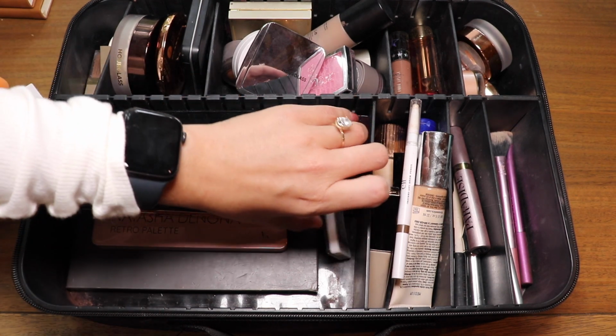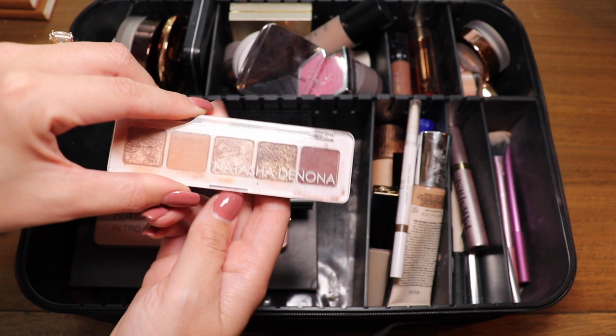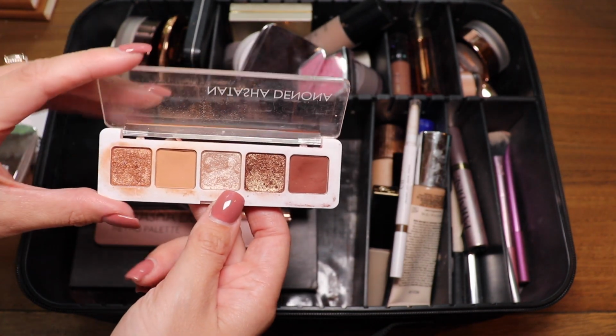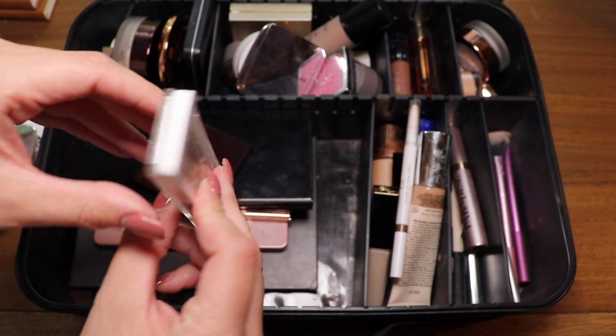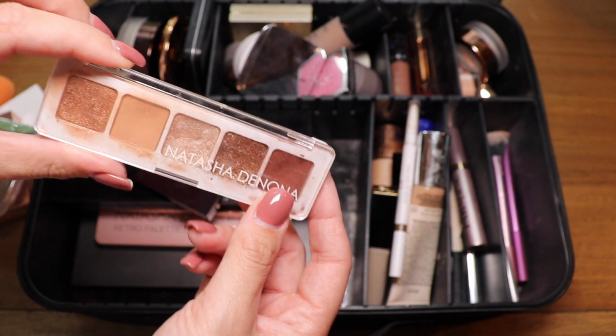Guys, I'm the literal worst. These are honestly my 2 favorite eyeshadow palettes. I have the Natasha Denona Mini Nude palette. I use it all the time, as you can tell. It is the perfect everyday palette if you're a sparkly gal. And I'll link my favorite items below if you're interested in those. So this is definitely a fave.